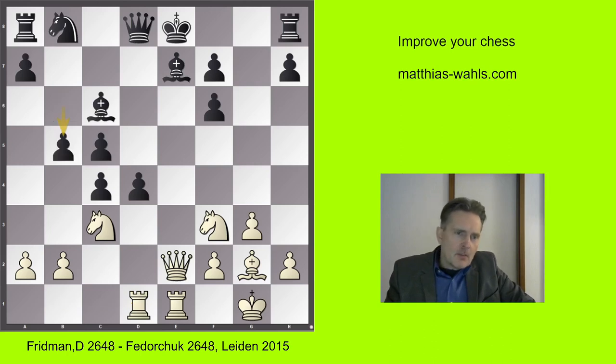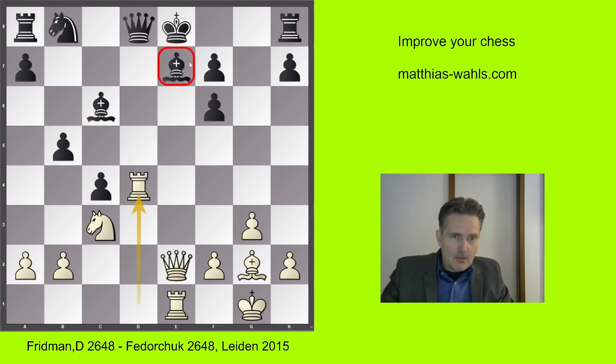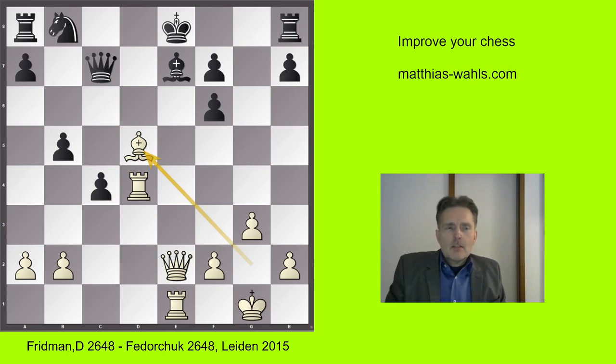One is b5, getting the pawns in motion and defending the c4 pawn. But now we can sacrifice here on d4. After cd4, rook d4, which is possible because the bishop on e7 is so weak, the queen cannot leave this bishop alone, obviously. So queen c7, and now we can play knight d5, takes. White is winning because bishop takes a8 is coming.